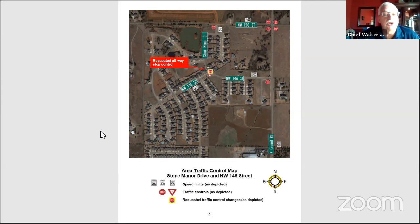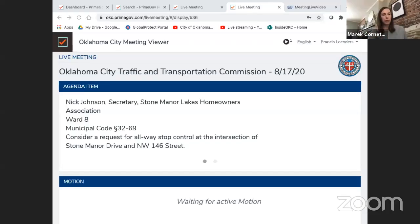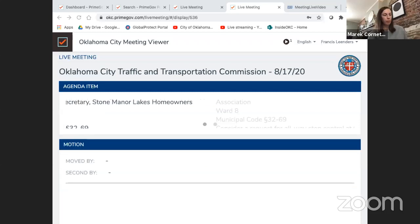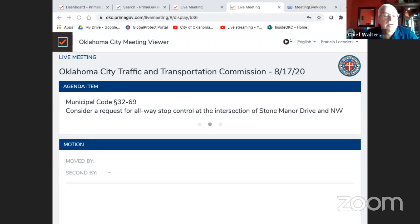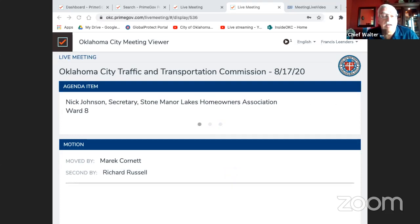Do we have a motion concerning item 5H? I move that we approve the stop signs in that location, all three. Okay, let's see here. We have a motion to approve from Commissioner Cornett. Let's wait and see, there it is. And we need a second, please. We have a second to approve this motion. We have a second from Commissioner Russell. So can we have any talk on this item?